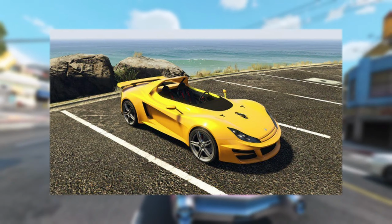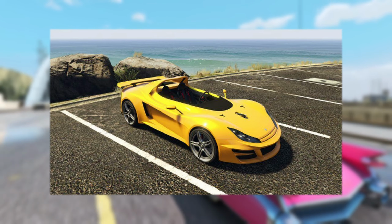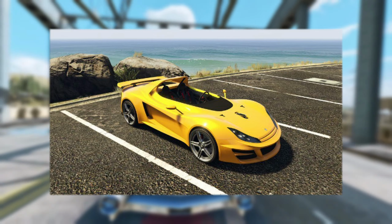The next vehicle is the Ocelot Locust, and this has only been seen in Grand Theft Auto Online, but the design of the Ocelot Locust is actually based on the real-life 2015 Lotus 311.